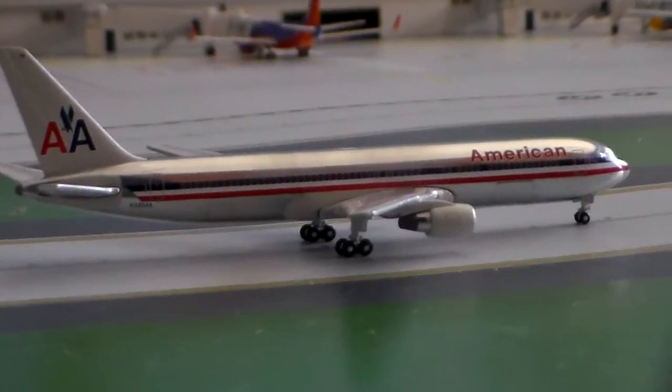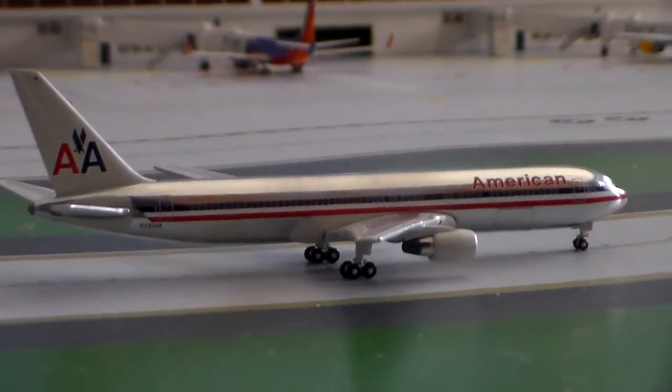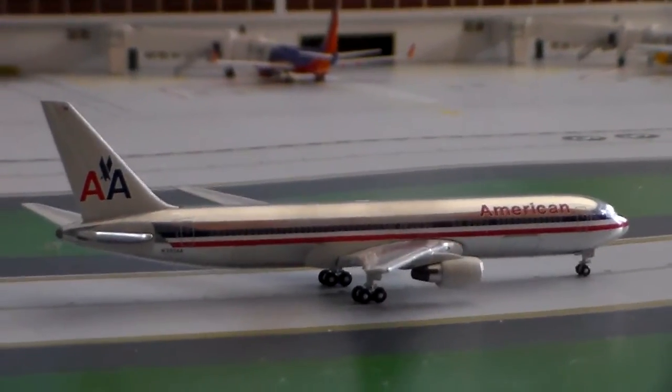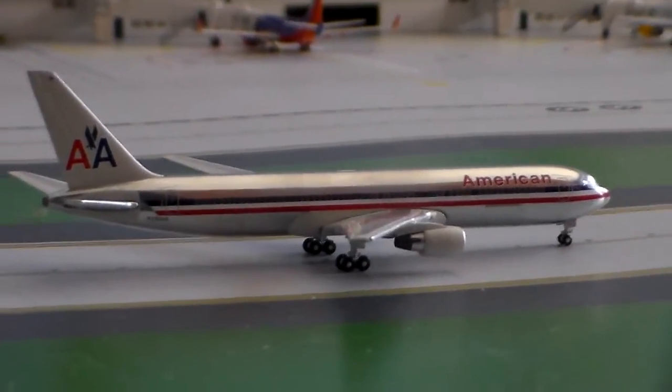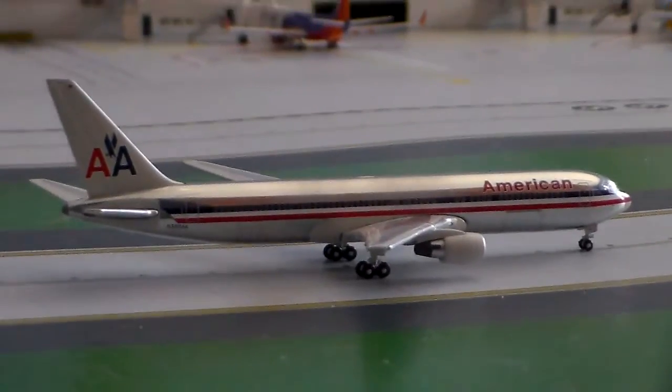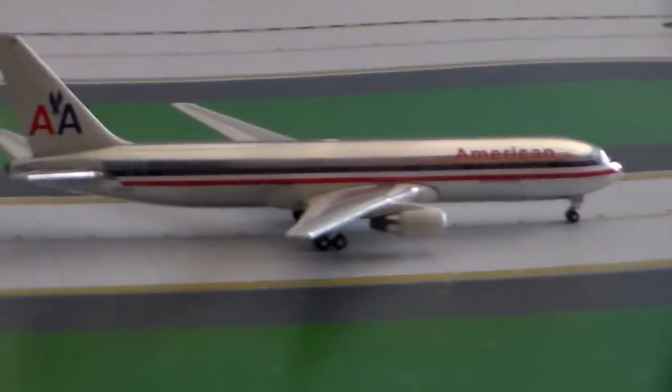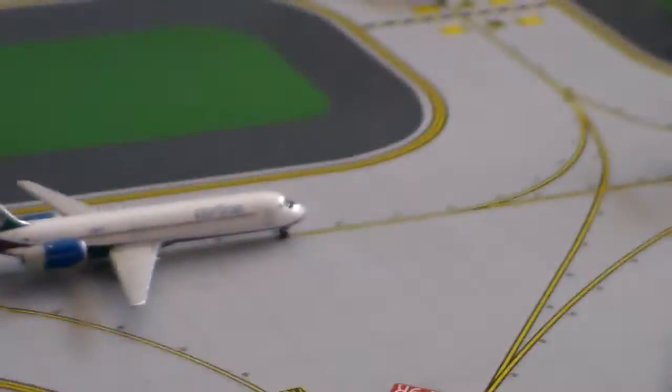American Airlines 767-300 is handling our Los Angeles flight today. I have a lot of 763s going to Los Angeles. I just think they're a cool aircraft. We don't get them that often, but I think they're such a cool plane, being my favorite plane, that it's going to be here all the time. But I just want to let you guys know that's really unusual.